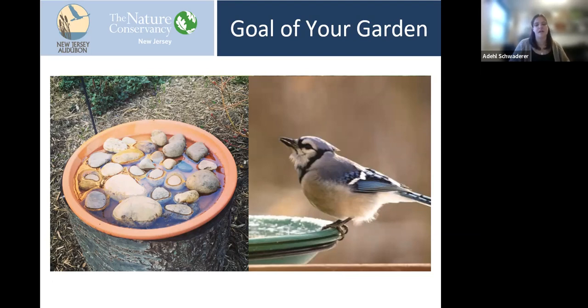If you look at the tray featured on the left-hand side of the screen, that is a dish that has rocks in it, and that's actually specialized for bees to utilize, and some other insects, which also need to be able to drink clean water, but you obviously don't want them to drown in a dish like that. So if you put rocks in it, that can allow them to fly onto the rock and sit and drink, or if they do fall into the dish, they can crawl out and not drown.